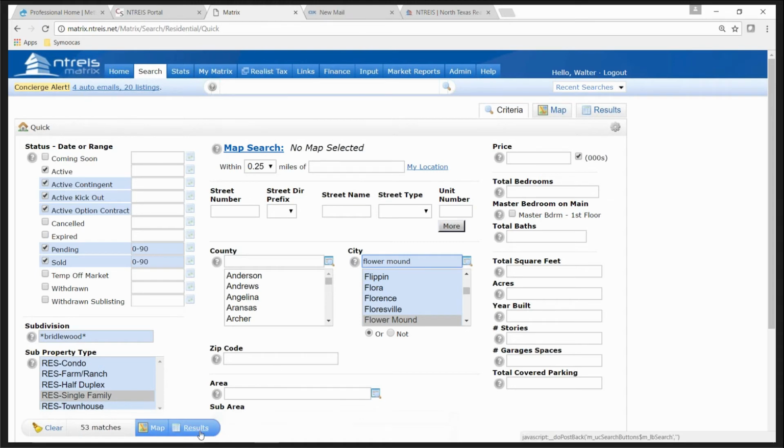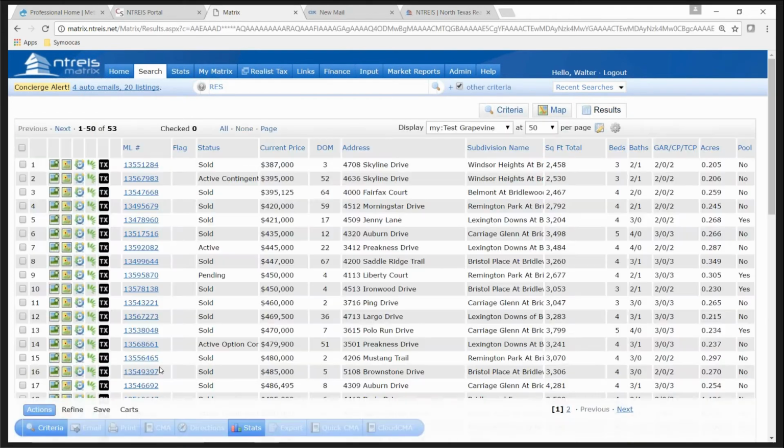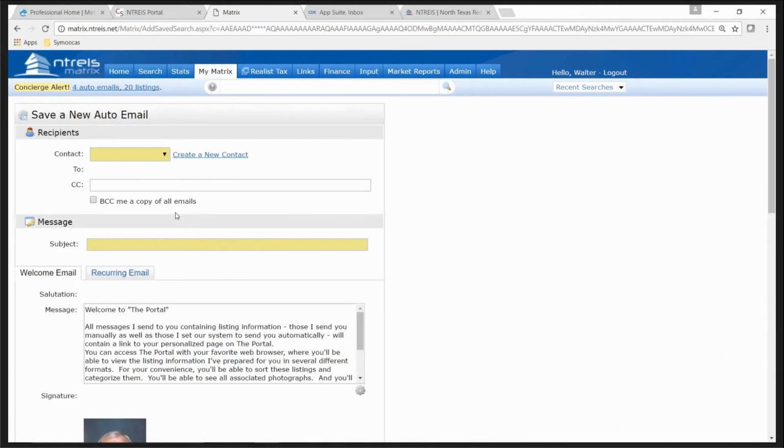So once I've got that set up, then I can go to the results blue button down here, or the results tab in the top right hand corner. And the trick is, you go down to save. You do not put a check mark on everything. You go down to save. That saves the criteria that returned these listings. And now I would do a new auto email, and instead of putting in client's information, you could put your own information in there, and then it would notify you how often to do it.